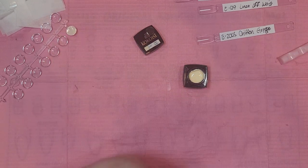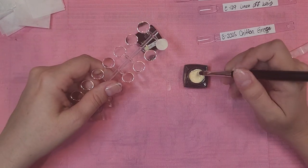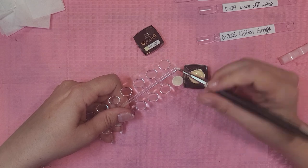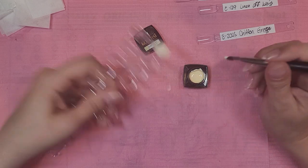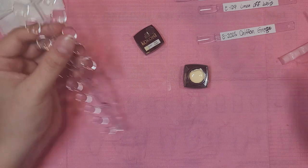Yeah, I can see how this is just such a useful color. Has such a pretty soft, like yellowy tint to it. Like, I would almost want to categorize this as a yellow, but it's definitely not. It's a white. Like, when you look at it from there, it's definitely a white.